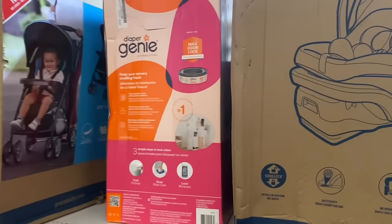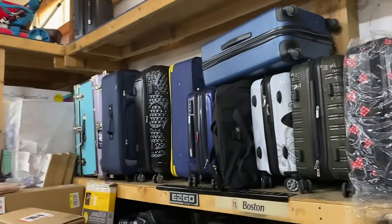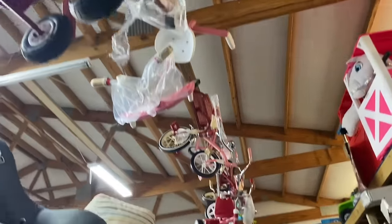Like I said, I wasn't impressed with any of the prices. There's a diaper genie and a baby carrier. All that left side was baby stuff, and all the right side was decor and luggage stuff. I didn't get a good price on the luggage, but Ross has really good prices for their luggage.